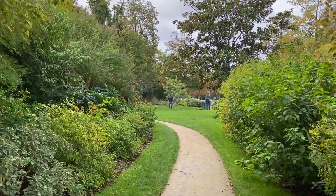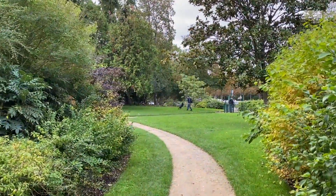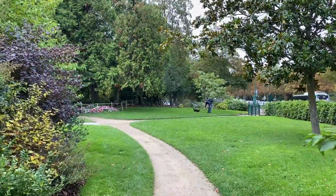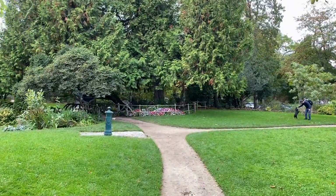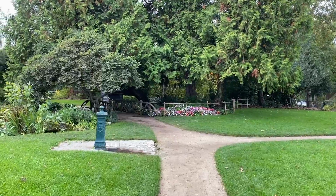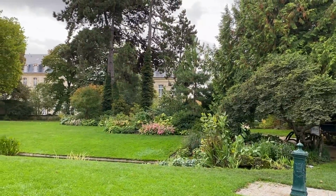So this park here, it's actually called the Square Carnot. Square Carnot was created one year later in 1890. And it was to complement the neighborhood that was being constructed around the cavalry complex. And so we're really right in the heart of Belle Époque, rather turn of the century Paris. And we're going to take our time here because some of the views are spectacular.